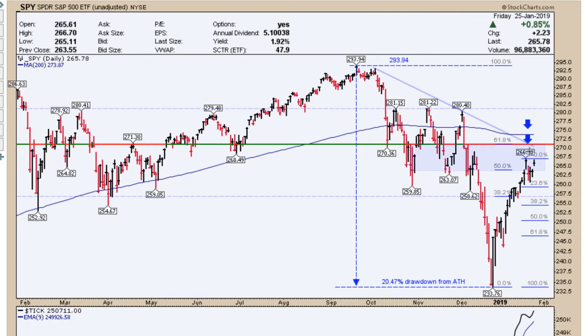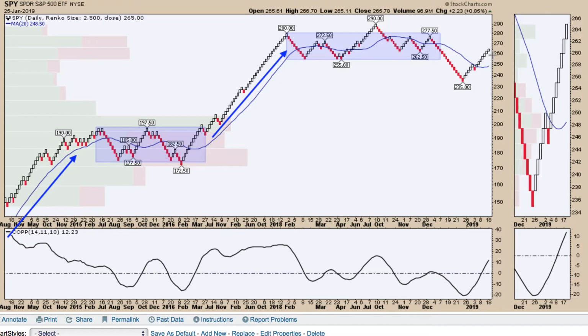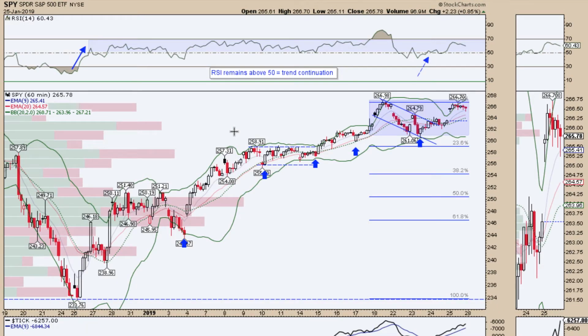And the daily is showing some flagging action after pulling back shy of the 236 Fibonacci level from this pivot low up to that recent pivot high at 266.98. We're contained within this range. That's a good sign. And tick cumulative continues to rise on the daily time frame. Renko continues building white bricks, so eliminating the noise, we can see that the cycle is up and that the longer term trend is still higher, as we saw on the daily and weekly charts.